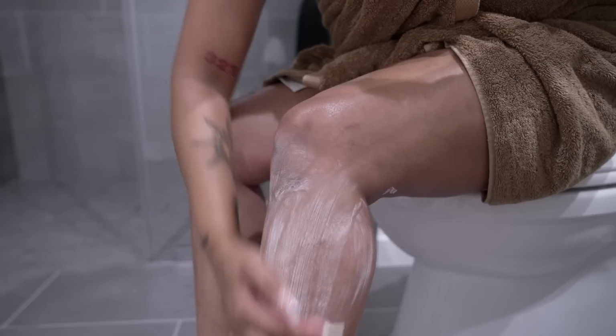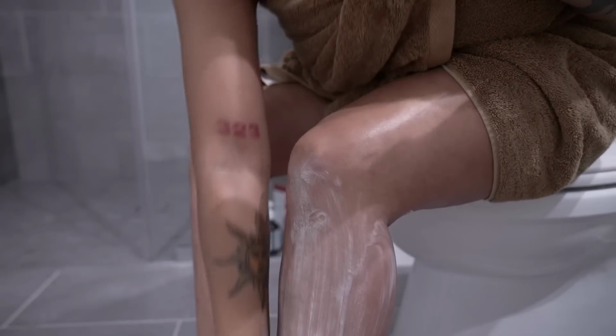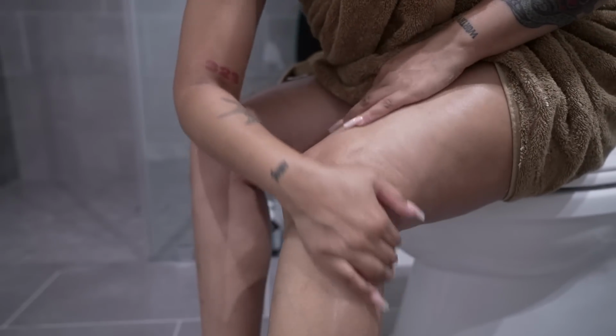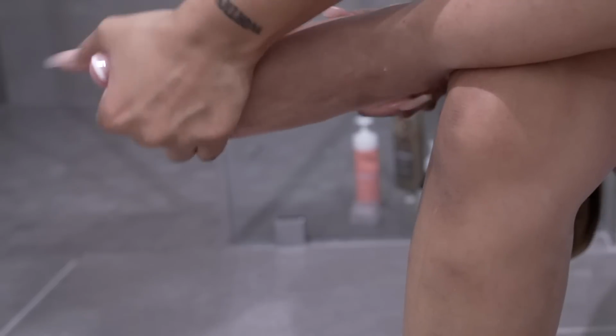So now I'm lotioning my legs. Now typically, I guess this is a little hack. I don't know, I do it sometimes. But this Laura Mercier lotion is not cheap. So typically, I would only use it for the upper part of my body, because that's what you're gonna smell. You're not gonna be sniffing my legs. And I would use a cheaper lotion on my legs.